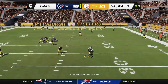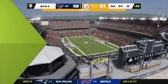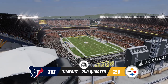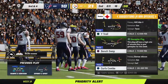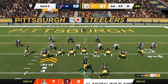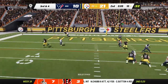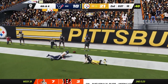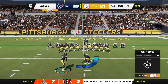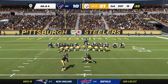Second and nine now. Escaping the pressure right. So 5 yards here, five on the play. And now we've got a third and four. They'll look to throw. Looking end zone, but it's incomplete. That was a touchdown if he could have hung on. Instead, it was a well-timed collision to jar that one free.